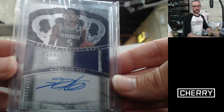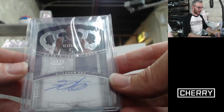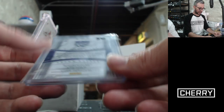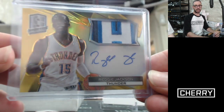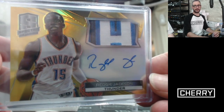Look at this. De'Aaron Fox, rookie Crown Royale jersey auto. Comes out in about a week and a half. Pre-order boxes are selling very fast. There we go. Clean book by Jake Pope. How pretty is this card? Reggie Jackson, gold Spectra patch auto. I remember pulling that one night.